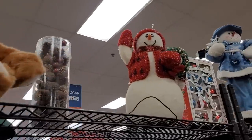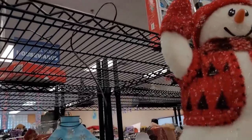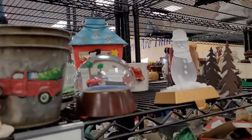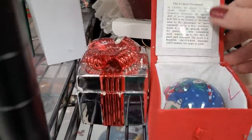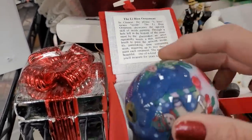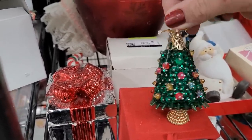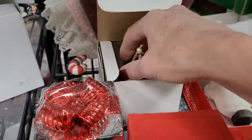Checking all the way up top, and here's another fiber optic snowman. Let's grab him for a pair. There we go, in with his friend. Always checking boxes. This one has an ornament in it, sadly missing its hanger. Oh, look at this one. This is a handmade sequin tree. I do really well with these. They're lovely. Each little sequin is attached to the tree with a pin. Lovely piece. $3. We'll take that.